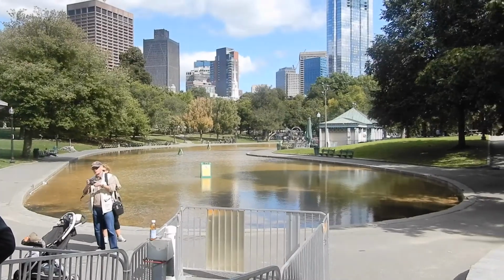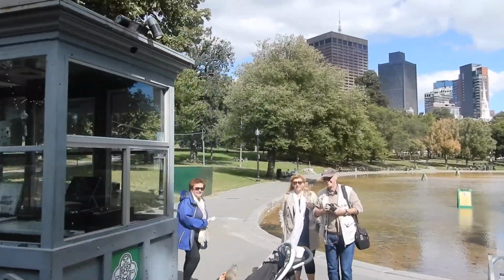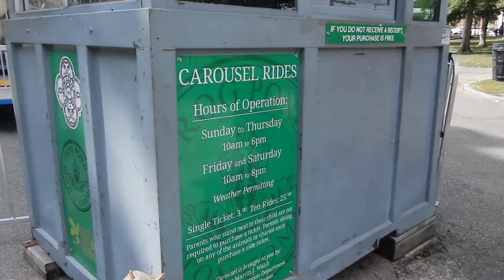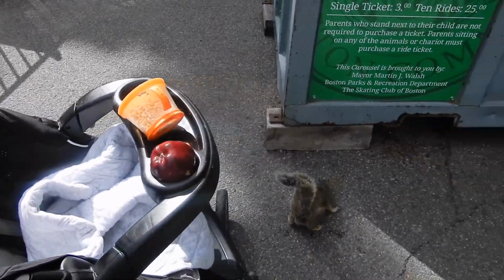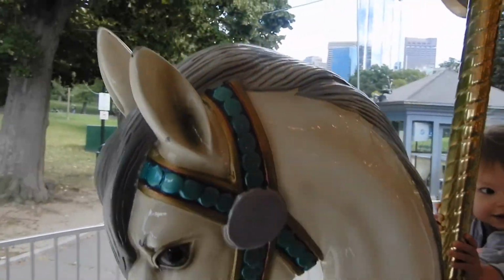But here's the frog pond. It's closed. I'm not sure why. Look, a squirrel's eating our food. Oh, okay. A squirrel just started eating my food. Squirrel's eating Kaylee's food. Okay. Just pull the carriage back. He's not gonna jump on you. Right, I heard these squirrels are very aggressive there. Go ahead. And apparently they are. Yay! It's a little bumpy, but still fun.